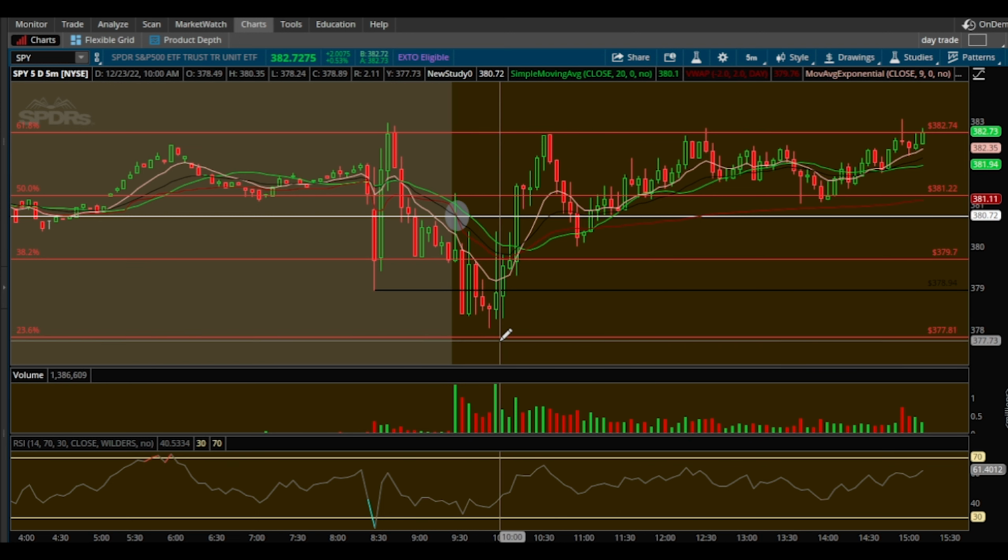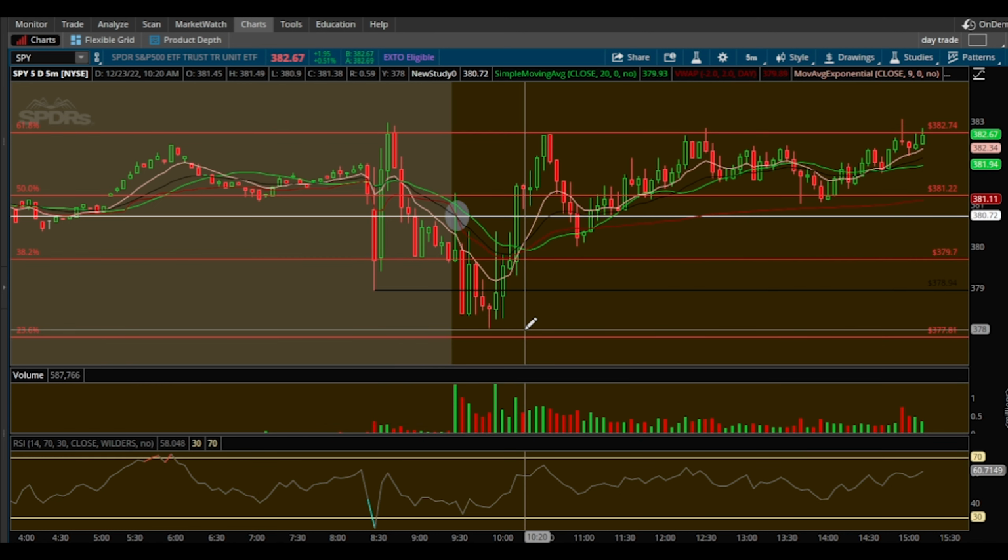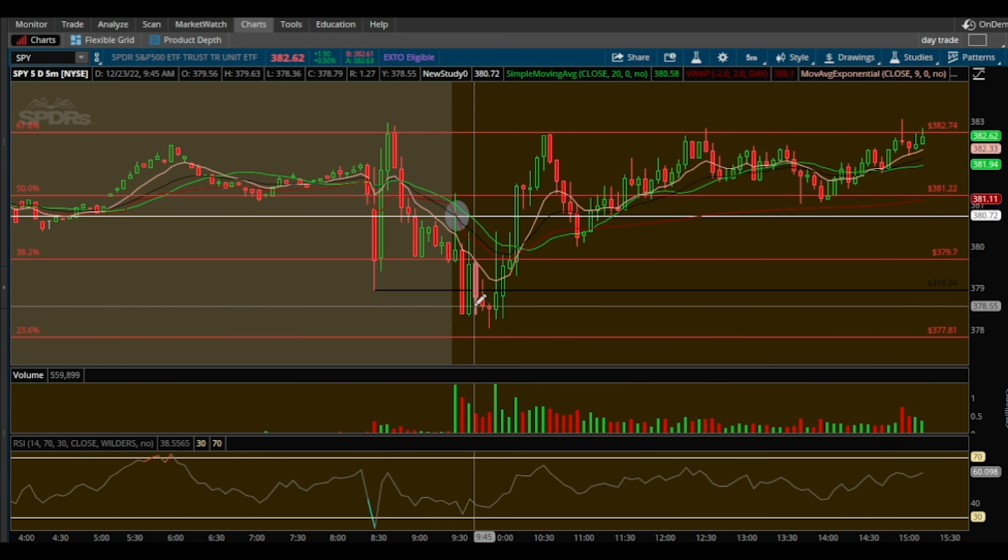My thought process was that we should push down to this 23.6% retracement on the fibs. 378 has acted as an area of confluence in the past, but my final price target was a break below low of day on this trade, and it worked out perfectly.